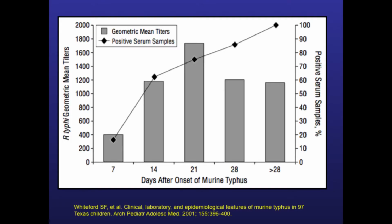Again, diagnosis is retrospective because antibodies are rarely detected in the first week of illness. As seen in this graph, in a series of patients with murine typhus in Corpus Christi, Texas, at 7 days of illness, only about 15% of people have a detectable antibody titer. I cannot tell you how many times I am speaking to a resident or a student or even a faculty member at my institution, and they come up to me and say, this patient cannot have murine typhus. Their antibodies came back and the IFA is negative. And we stopped doxycycline. And no. This is a message that seems to be very hard to teach.